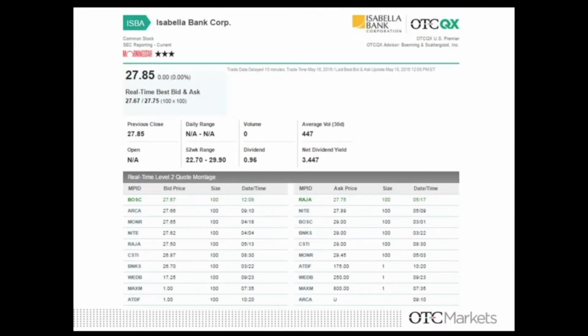That's great. I also want to point out really quickly that this level 2 screen here is available to all the banks that trade on the OTC markets. It's available publicly for the OTCQB and OTCQX traded banks for your investors and shareholders to be able to see. And pink banks can access it privately through OTCIQ.com. So if you're ever curious to see what type of activity is getting played out in the stock, you have that available to you. And I definitely encourage you to reach out to one of your market makers and have them walk through your screen with you as well, so you can get a better sense of what these level 2 quotes mean and how to interpret them.